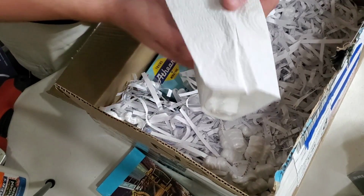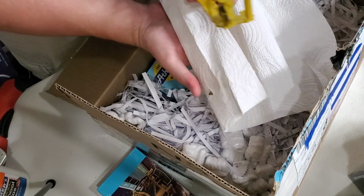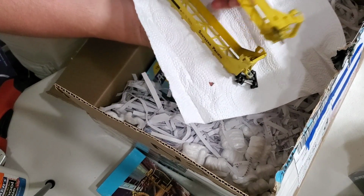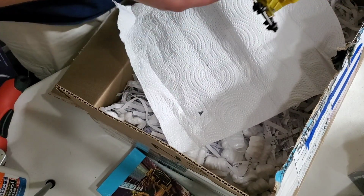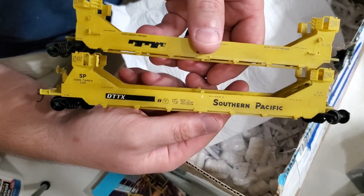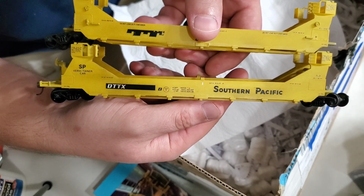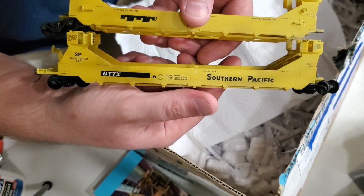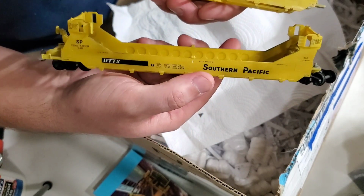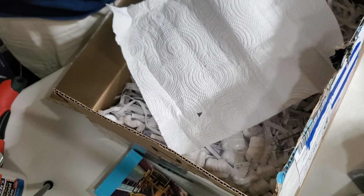Oh, we got a paper towel. Oh, now that's cool. Check these out. You don't really see these anymore. Those are like the big, heavy-duty Versa-Tainer cars, what they called them. But these would do the double stacks as well. That's pretty cool. Those are big.